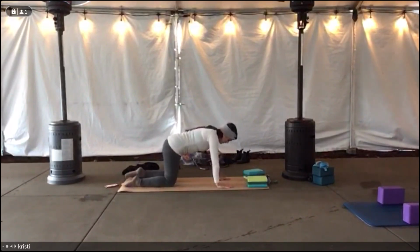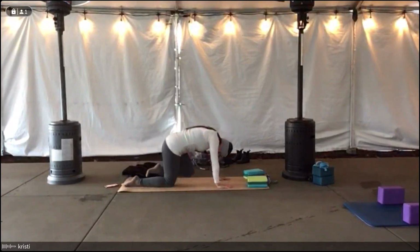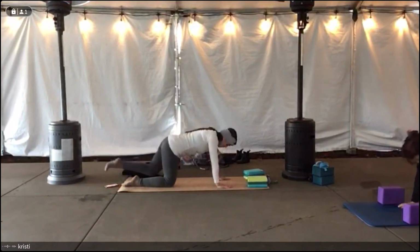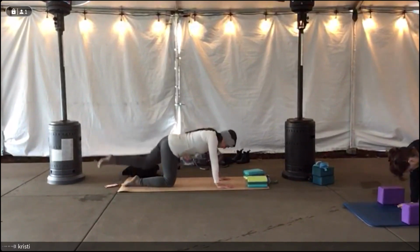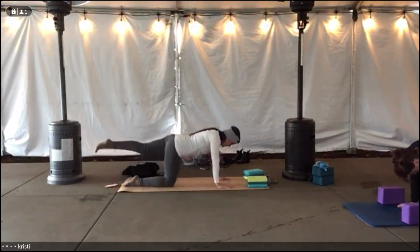And then from here, extend your left leg long. And exhale, knee to nose. Inhale, extend. Exhale, knee to nose. Inhale, extend. One more time. Exhale, knee to nose. Inhale, extend.